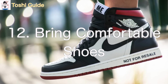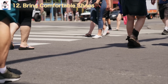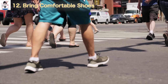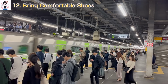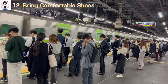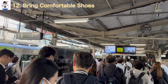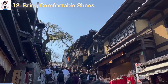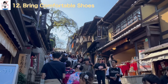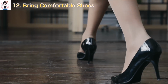Number 12 is bring comfortable shoes. When you're exploring Japanese cities, especially in urban areas, wearing comfortable shoes is a must. Here's why. In Japan, cities rely heavily on trains for transportation. This means you'll find yourself walking through train stations, using stairs, and covering distances between attractions. Additionally, many Japanese cities, like Kyoto, have hills, so good walking shoes are essential for sightseeing. While high heels may look stylish, they're not practical for getting around efficiently.